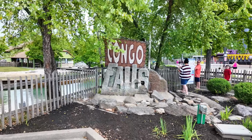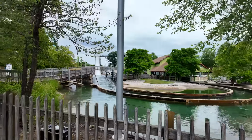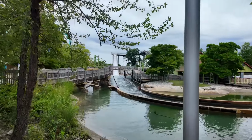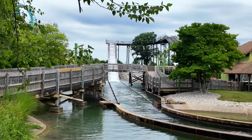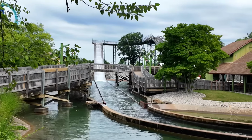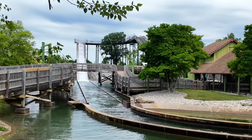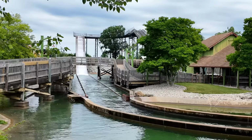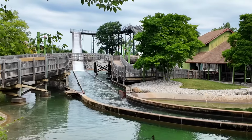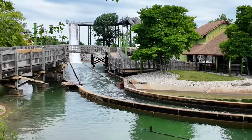This one here is Congo Falls. And just a few minutes ago, there was no water coming down the drop there. Now there is water, and they're sending some of the cars up. It's just a go up and come back down and get super soaked really fast. This might be good later on if it gets too hot. Right now, it's still fairly comfortable with this breeze, even though it is pretty warm today.